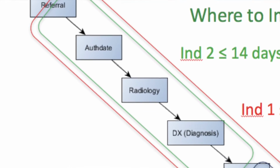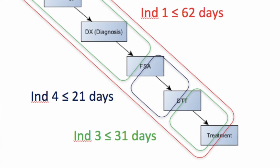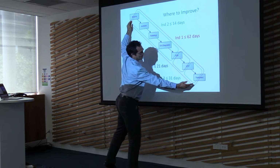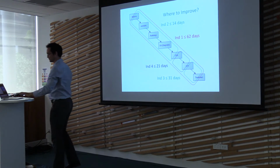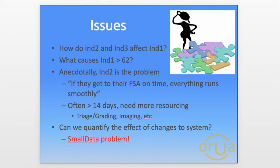So one of our first suggestions was, let's look at what's happening there. So we created a new indicator where we asked them about it, and they said 3 weeks is a reasonable time frame. So we said, well, let's see if we can get it done within 21 days. So now we have these indicators about what's happening in the whole pathway, but also what's happening in these smaller pieces of the pathway. And so the question is, how do we solve things? In other words, what's causing indicator 1 to breach? So what's causing indicator 1 to be greater than 62?